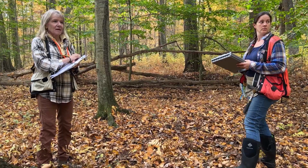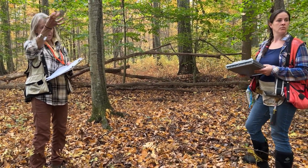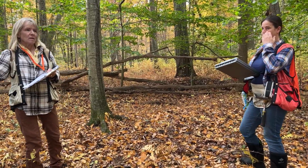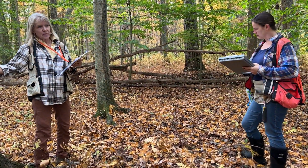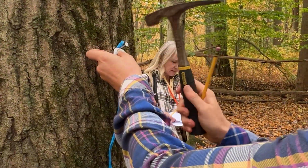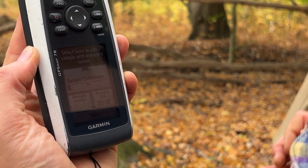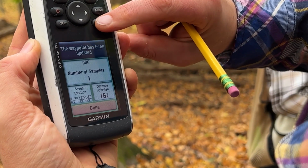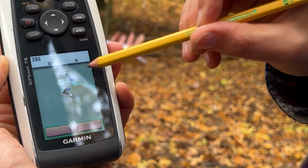Asked how a sample point is determined. It's just a random sampling point in terms of the distance we go and the different, as we pick up different species of trees, we want to make sure they're all represented. The central tree of the sample plot is tagged. Marked with paint, the location of the tagged tree at the center of the sample point is recorded on the device. Roughly, when we do a prism point sample, it roughly takes in about a tenth of an acre.